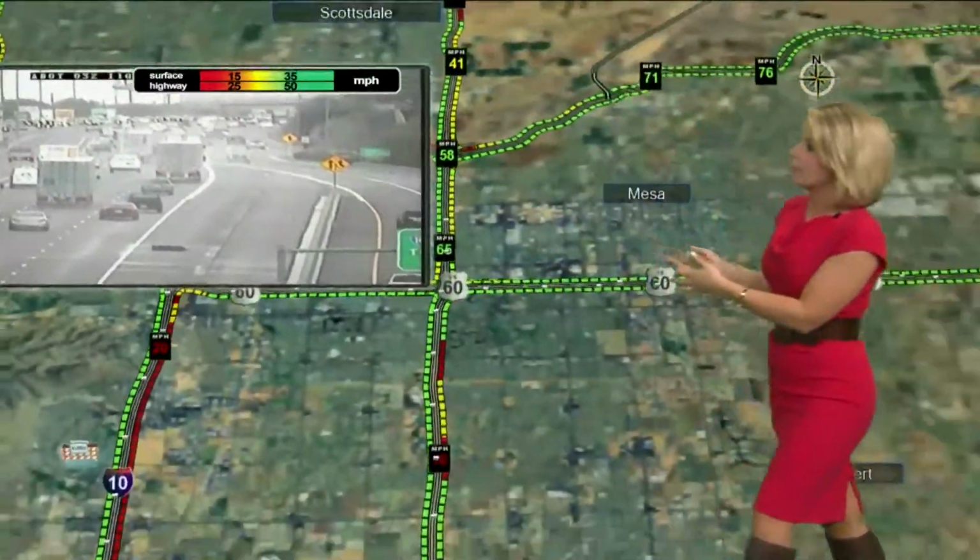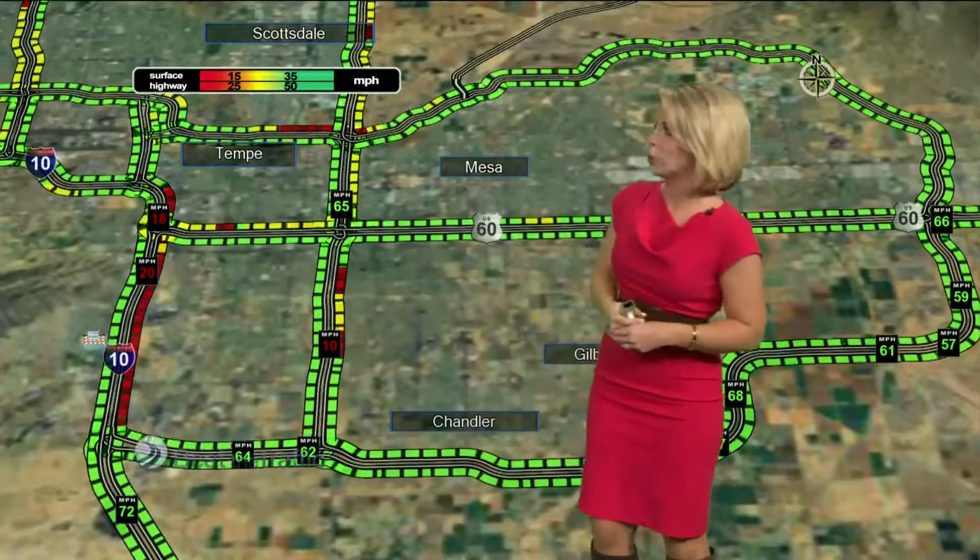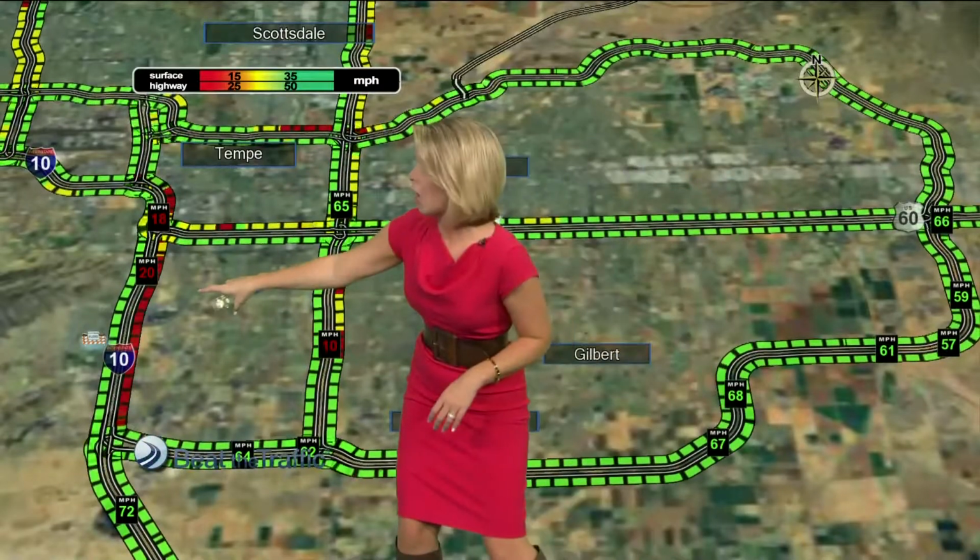Let's take a wider look before we send you back off to the Today Show. Really busy on the 202 Red Mountain as you're heading westbound. Same for folks on the 101 right near University, but the slowest spot is going to be on the 10 right over in the East Valley. We are going about 20 miles per hour at the most. So stay safe out there. Factor in extra minutes, and we're going to send you back over to the Today Show.